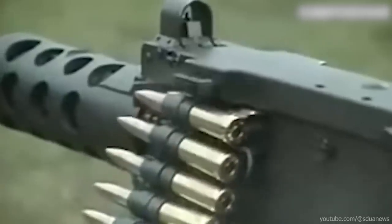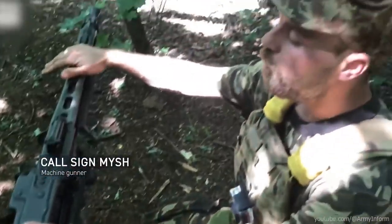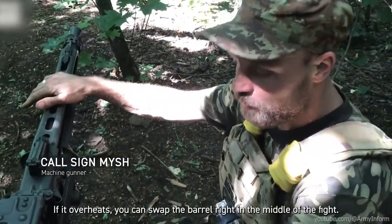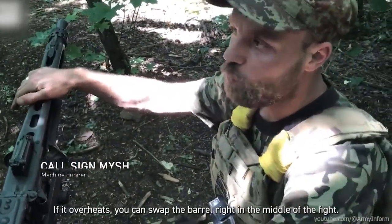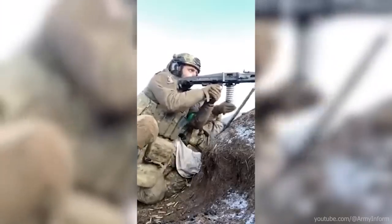If you've seen our video about this machine gun, smash that like button. But let's hear from the Ukrainian troops. If it overheats, you can swap the barrel right in the middle of the fight. This is a crucial feature, because the MG3 boasts a fire rate of 1,200 rounds per minute.